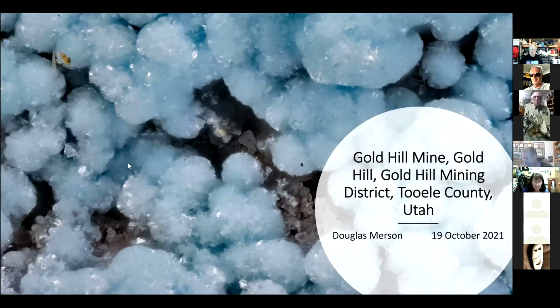Okay, so today I'm going to talk on the Gold Hill mine in the Gold Hill Mining District of Tooele County. I've only collected there twice, but I've found it to be a very interesting place to collect.